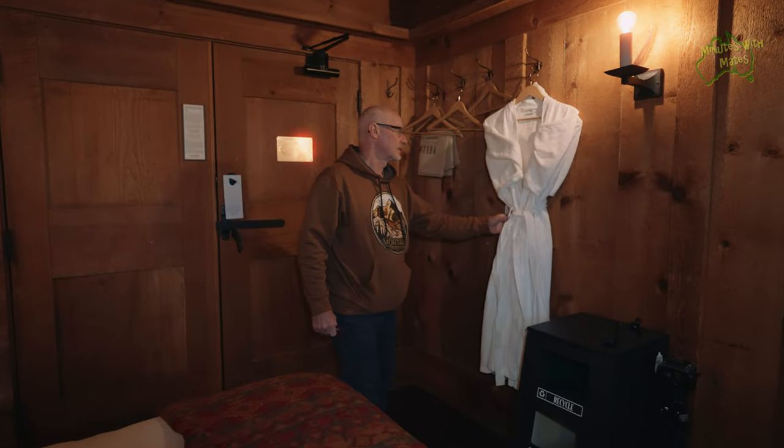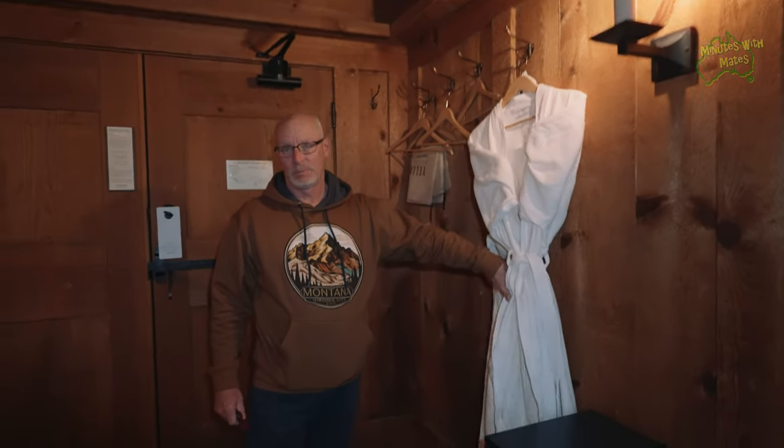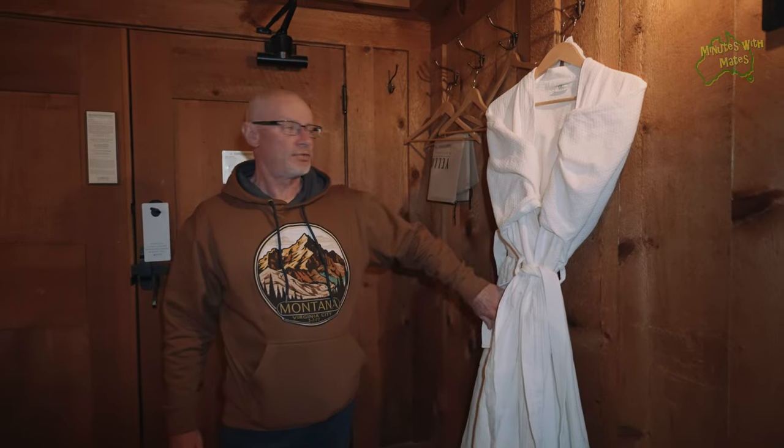So if you're coming to Yellowstone and you're thinking about staying at the Old Faithful Inn, we've got just the average room, and we're just going to quickly show you around what one of the rooms is like if you decide to stay here. So as you come in, you'll get two keys, or we got two keys, there's two people. It comes with two robes, so you can run up and down to and from the bathroom in your robe. This room does not have a bathroom.